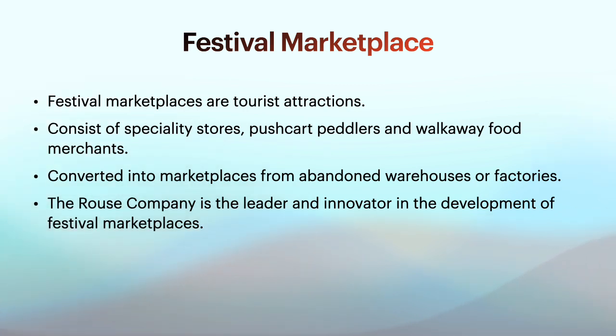Festival marketplaces are tourist attractions within cities' cultural and entertainment centers that are composed of specialty stores, push cart peddlers, and walkway food merchants. The name Festival Marketplace was coined to describe centers that offered festive settings along with places to shop and innovative eateries.